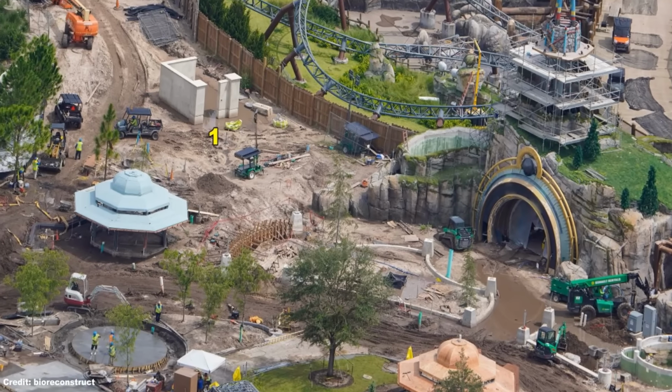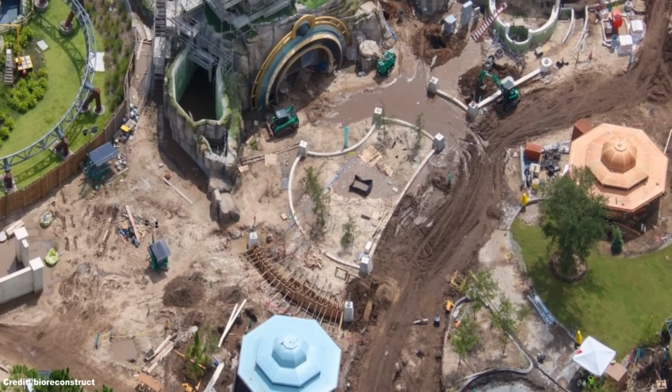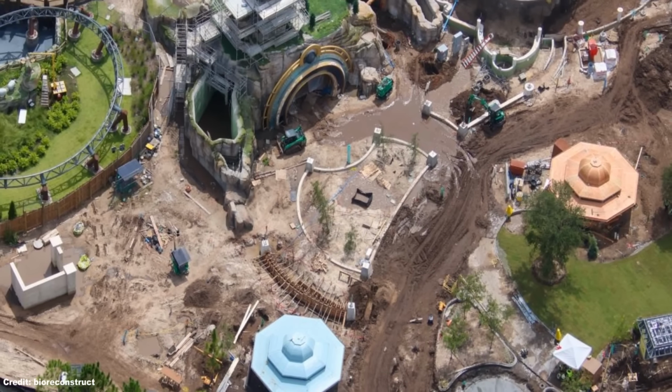Here's how work is coming along in front of the portal to How to Train Your Dragon Isle of Berk. There's a new concrete form off to the side of the entrance into Berk.